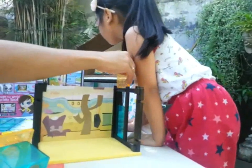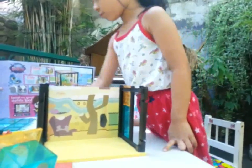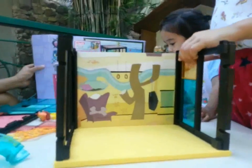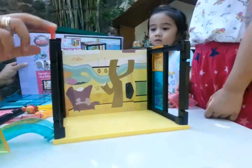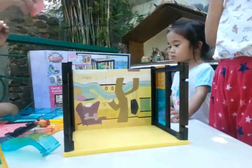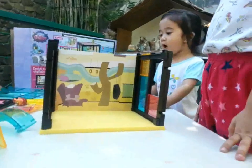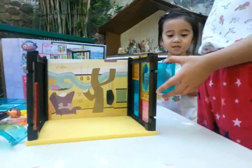Is it correct? No, it's not. Like this. Where's the pink one? Oh, pink. You don't know? Where's the slide? The slide. This. Here, right? No, it's not. It is. No. Yes, it is. Oh, see? This one. Oh, this one goes where?